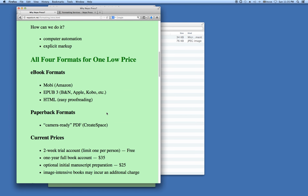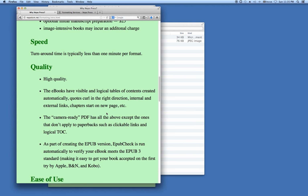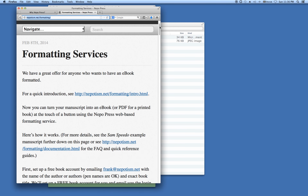Let's start. We're going to write a new book. So we're going to, first of all, go to the Nepo Press site, nepotism.net/formatting. Go to this page and take a link to the documentation page.